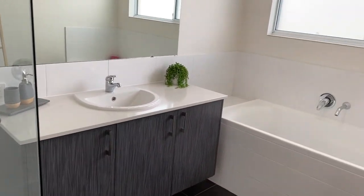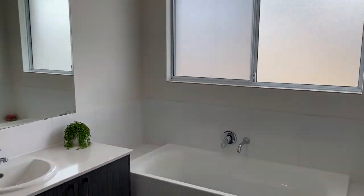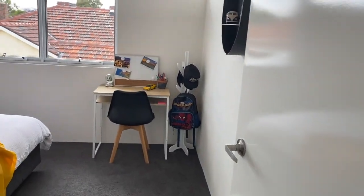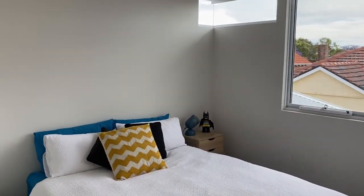Nice vanity with stone bench top and generous bath. Perfect for younger family. And we'll go through to the other 2 bedrooms. As I said before, great proportions and just so much beautiful light in this house.